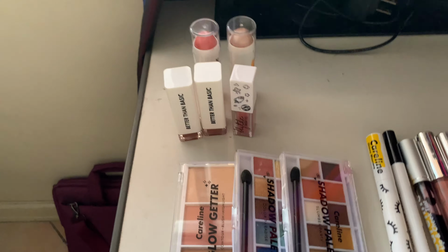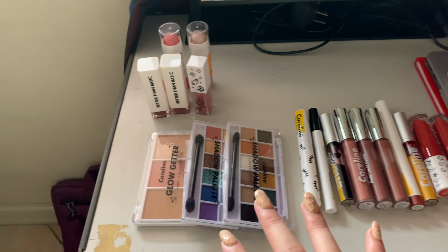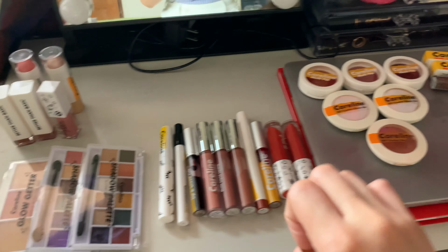Alright, so I have Careline products in front of me. Let me show you. So these are the products that we're going to use: eyeshadow, lipstick, mascara, eyeliner, blush. I don't have a Careline base, so I'll just use my Holy Grail, the Pond's Age Miracle BB Cream.